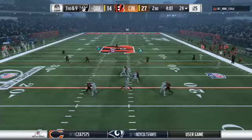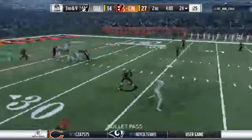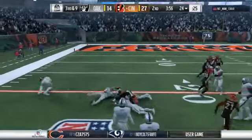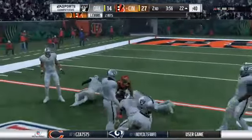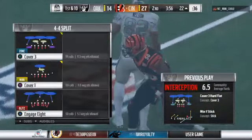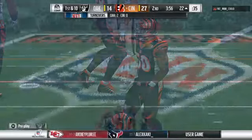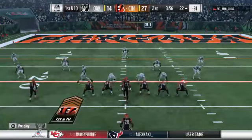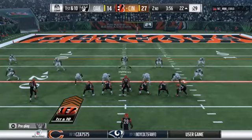Newton to throw. Looks for Nelson, and it's intercepted. Picked off near the 34. And this one will be brought back to the 22. So that's back-to-back drives where they've thrown an interception. Ordinarily, we look at the offense and say, what's going on with your scheme? Maybe we should look at the defense and just give them a whole lot of credit. They've got them frustrated right now.